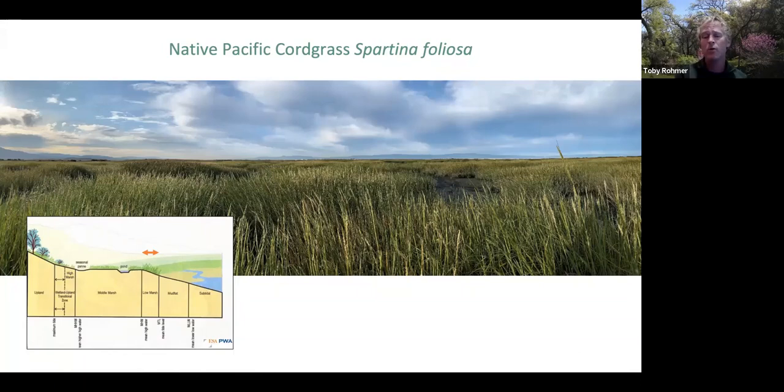So because it is the only species that grows at this level of elevation, at low elevation in highly saline water, it provides 100% of the habitat for animals, whatever they are, that use this low elevation. We have a lot of foliosa in the bay. It's very widespread. 99% of all the cordgrass in the estuary is foliosa. It's native, so that's great, and we want to keep it that way. Next slide.